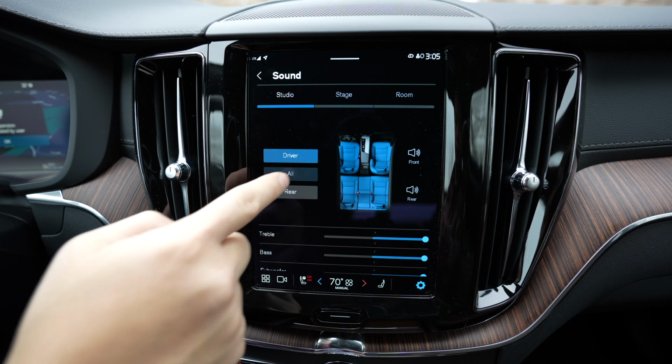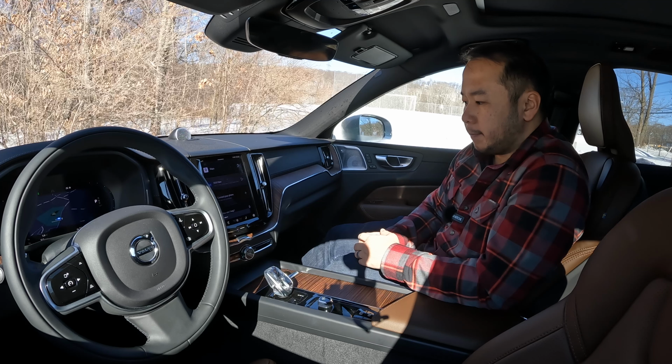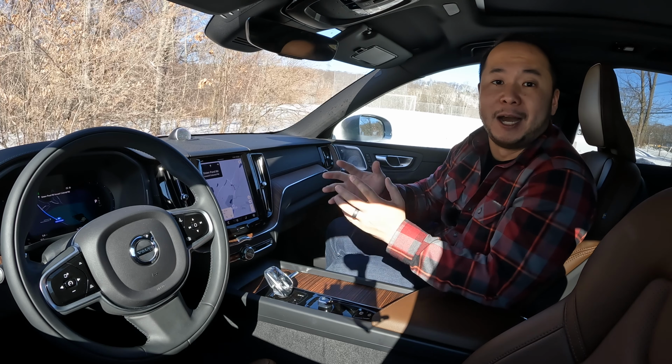I love being able to just pinch to zoom on the map and it just works. I also love how easy it is to find directions on this thing. Okay, Google, take me to Madison Square Garden. Madison Square Garden. All right. Now try that with a native infotainment system, and I'm pretty sure it's going to take a couple of tries.